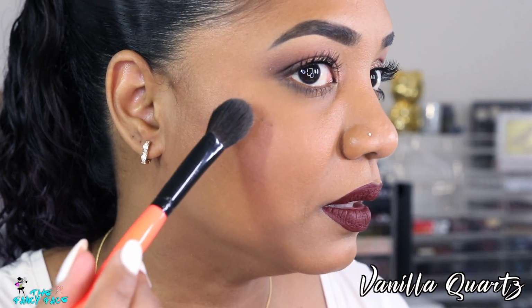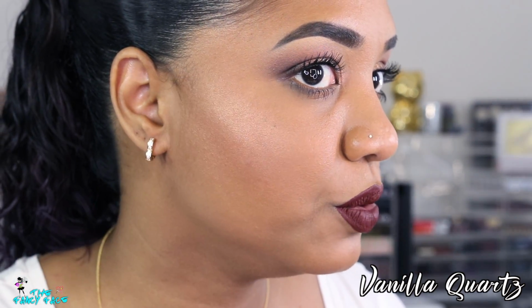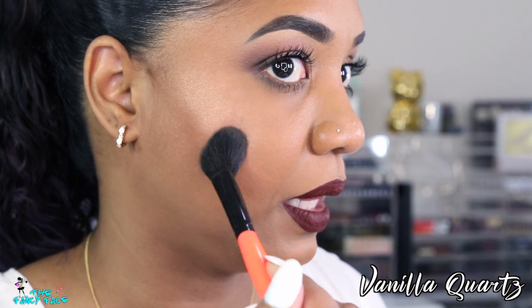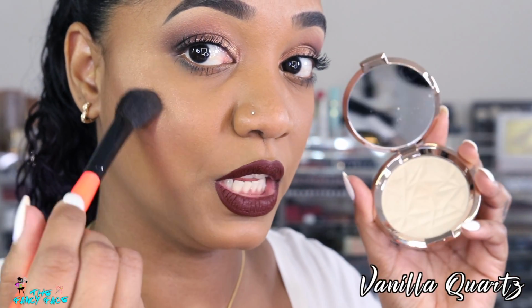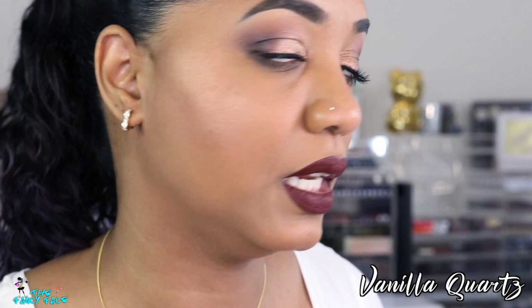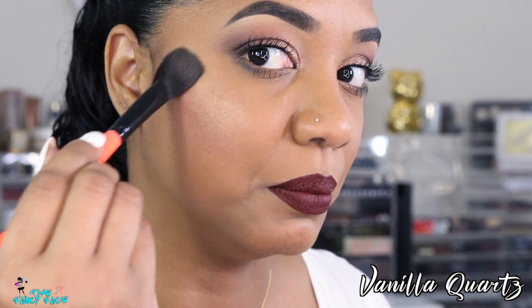I'm gonna pack on a little bit more. So you can see this shade actually applies really well and blends into my skin, even though it's really light. You can see it's a very pale shade, but this brush also helps to blend it in.